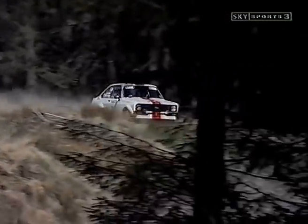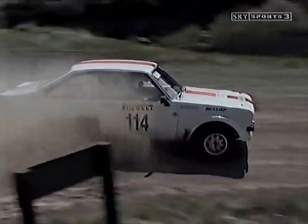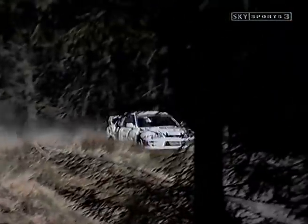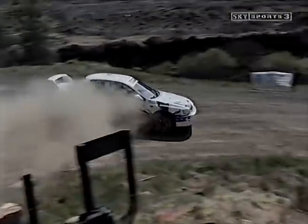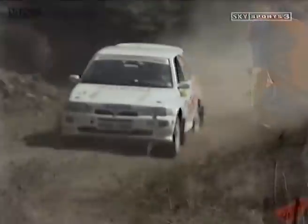Here is Banner in the Escort Mark II. Has done some rallying recently in an old Mitsubishi Galant as well, but everyone likes the Mark II. David Brown again, this relative newcomer, the driving force back to Subaru. Characteristic engine note of the flat 4.